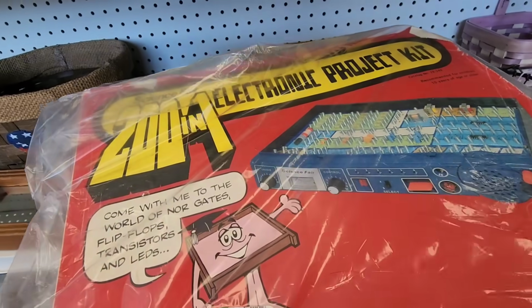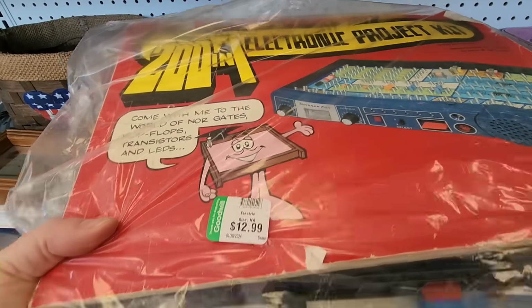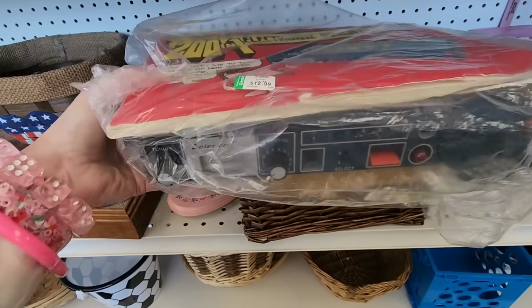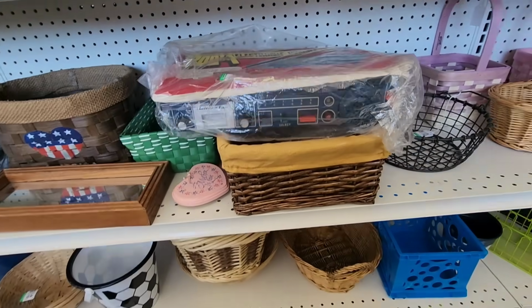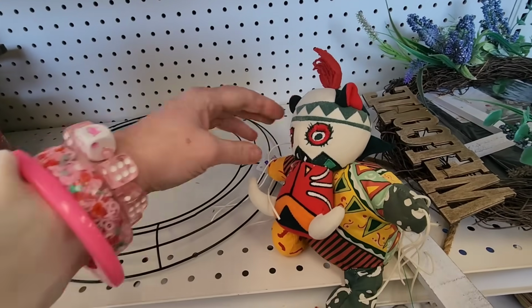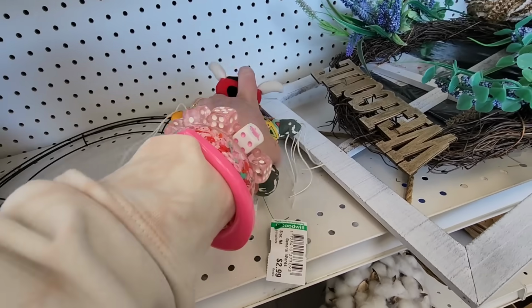And then over in the toy section, they had this 201 electronic project kit. It was $13. It kind of looked like most of the pieces were there, but I don't really know anything about vintage toys, and so I left it there. I only really know about toys that I used to play with. This caught my attention mostly because it was in the not toy section.